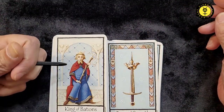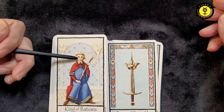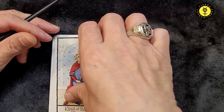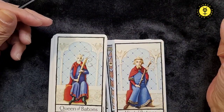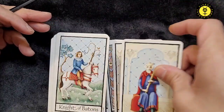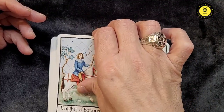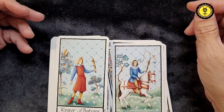King of Batons. He looks like a billy goat. Or looks like a transgendered billy goat. Look how gentle the eyes are, and then a beard. What's that all about? I don't get it. She doesn't have a billy goat face. The Knight of Wands, you passionate sucker, you. The Knave of Batons.